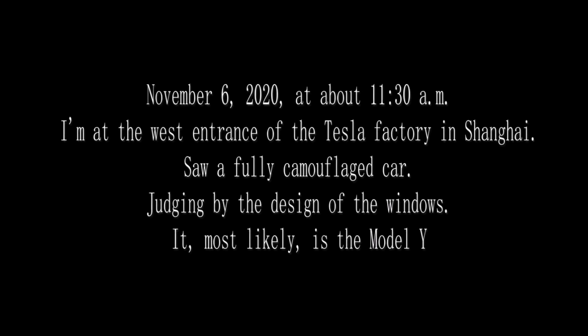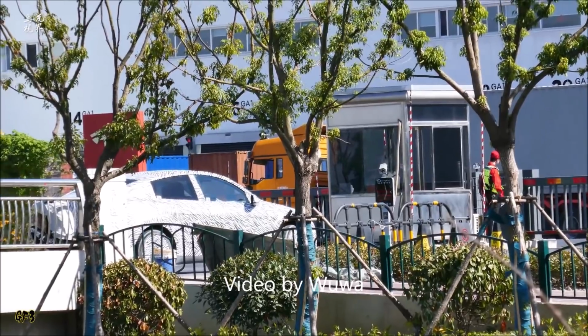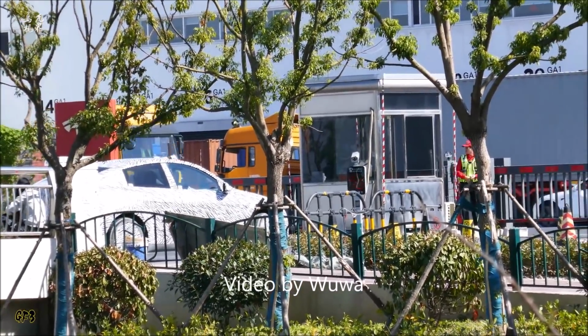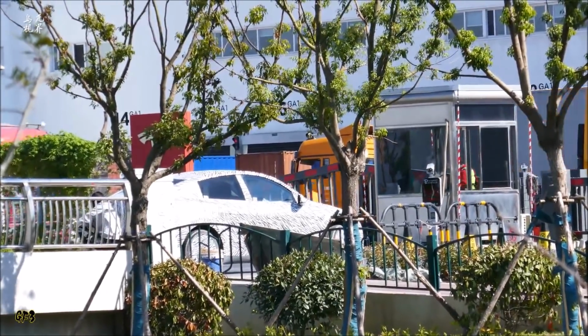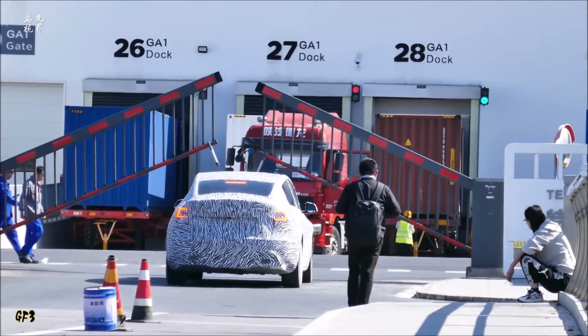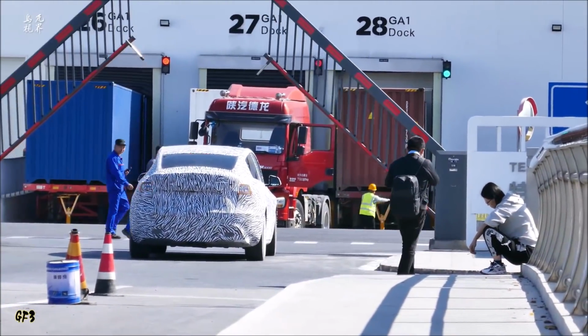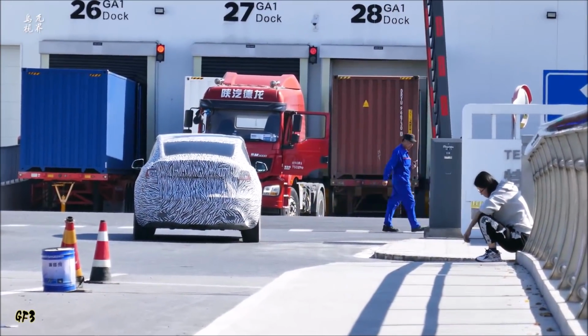3 days ago, on November 6th at 11:30 a.m. local time, our friend Wuwa, who has been constantly providing video information from Gigafactory Shanghai, said he was standing at the west entrance of the Tesla factory in Shanghai and saw this fully camouflaged car. He says, judging by the design of the windows, it's most likely the Tesla Model Y.